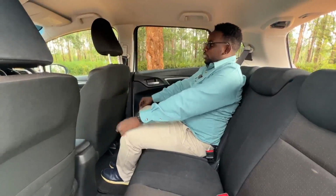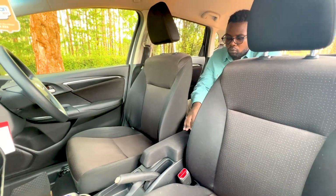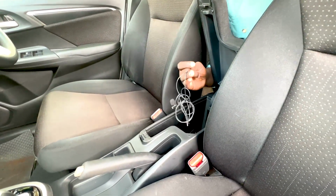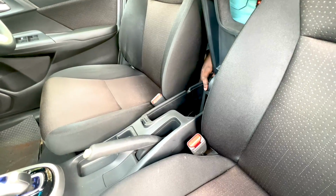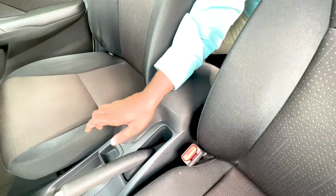Wow, that seat is in my driving position. Still, at the middle seat, there's this little hump over here. It's bearable as well, but unlike the CR-V, it's almost flat and more comfortable. Now let's talk about this center console. As you can see, there's enough space over here. The owner of this car has his microphone and his earphones. There's a charging port over here, and a 12 volt power output. It's quite the package.